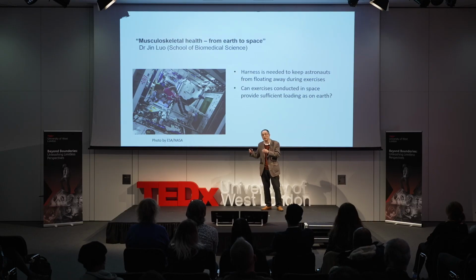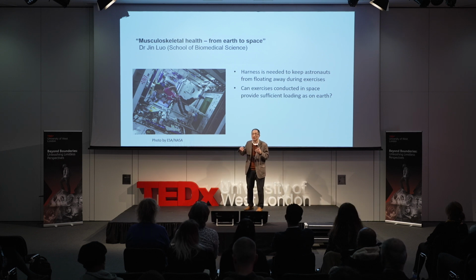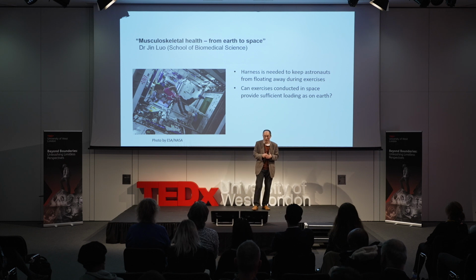This program provides the funding, the technical support, and the facility for startup companies to develop new technologies that can be beneficial both in space and on Earth. And this fits the vision and goals of Right Step perfectly, because the strategy of Right Step is to use space exploration as a way to develop new knowledge and technologies on the prevention of osteoporosis and then bring them back to Earth to benefit people on Earth.